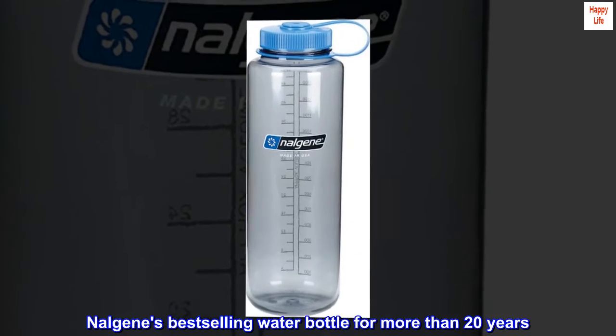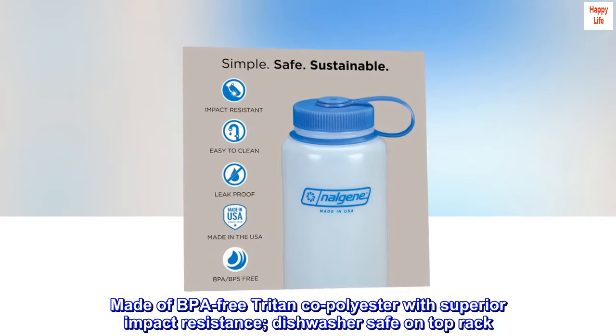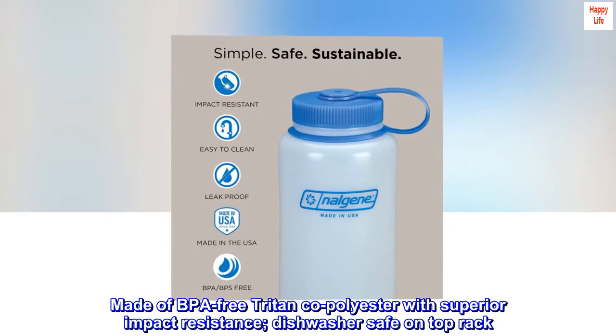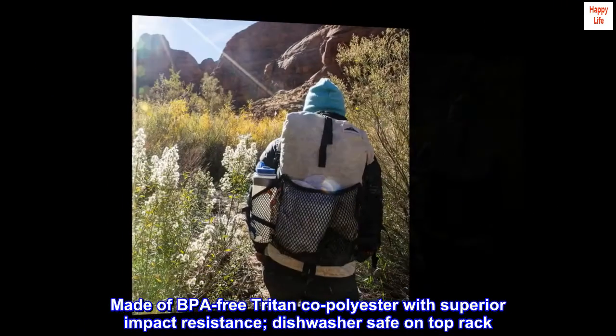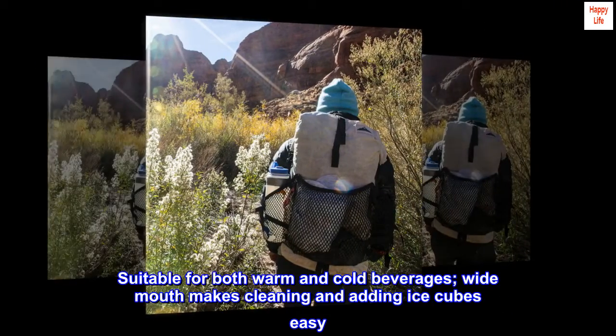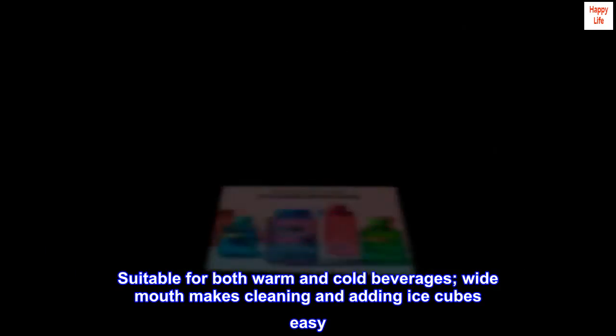Nalgene's best-selling water bottle for more than 20 years. Made of BPA-free Tritan co-polyester with superior impact resistance, dishwasher safe on the top rack. Suitable for both warm and cold beverages, the wide mouth makes cleaning and adding ice cubes easy.